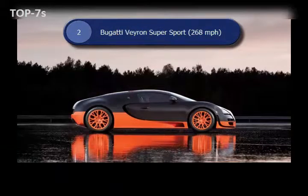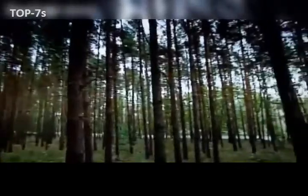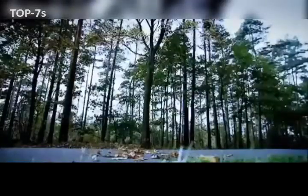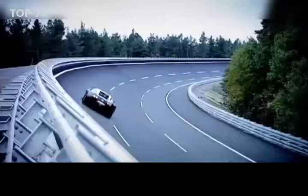When Volkswagen purchased the Bugatti brand, it had one goal: build the fastest production car in the world. The original Veyron achieved that goal, and with a price tag of $1.7 million and a quad-turbocharged W16 engine producing 1000 HP, it also boasted the most superlatives of any production car.